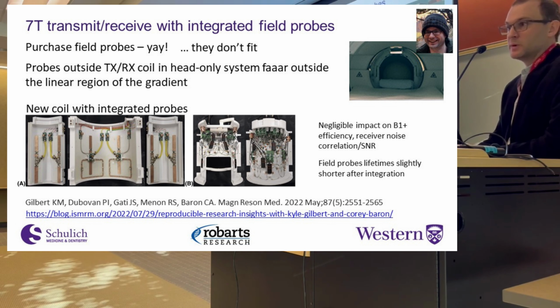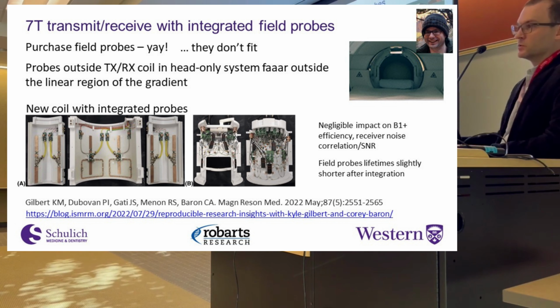On the RF side, we found that inserting the probes had basically no impact on the RF transmit receive characteristics. The B1 plus efficiency, the receiver noise correlation, and SNR were all great before and after the probes were inserted. On the field probe side, we did find that their lifetimes were slightly shorter after integration, but still for our spiral readouts and EPI readouts, it was still long enough. So we didn't have any issues there.